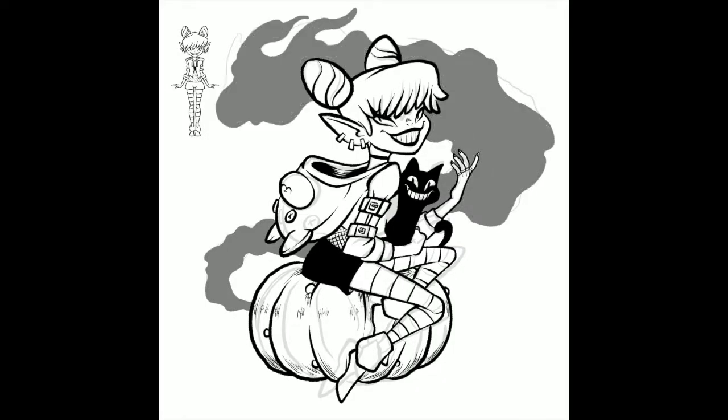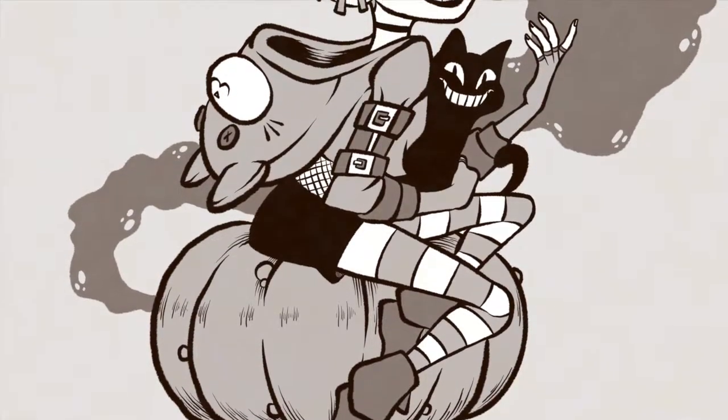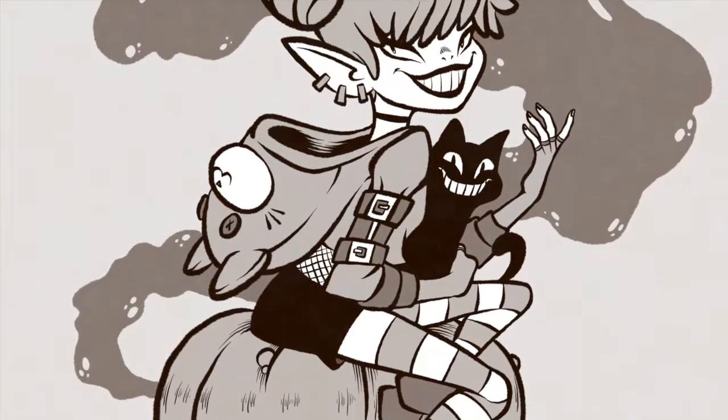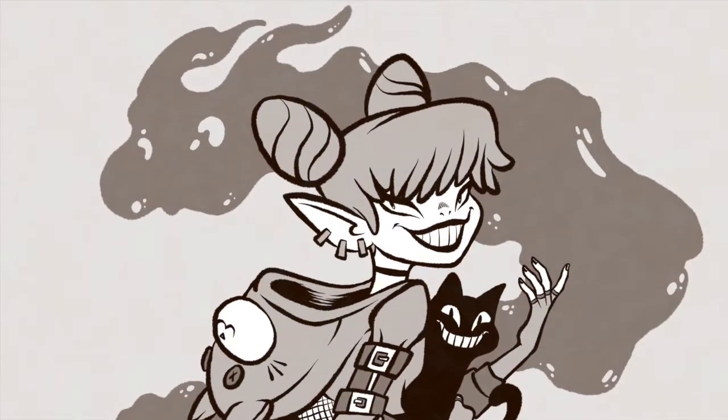I just thought that he was so devilish looking. And I just wanted her to really read punk. And lots of belts and the boots and everything. Altogether, I'm super happy with how she came out. I think that she looks totally tough, totally cool. Just super happy. What a great start to Inktober.